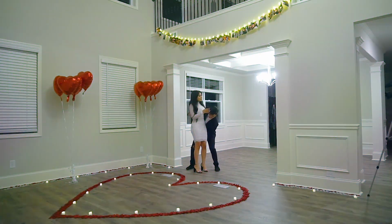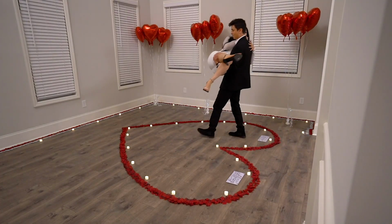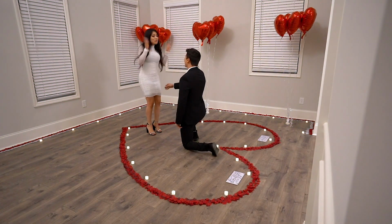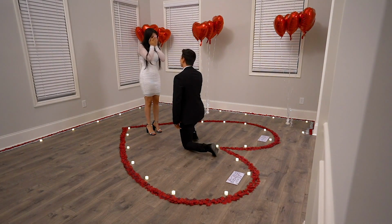I am very nervous. It's not that he's gonna say no, and I think that's obvious to everybody, but it's more like I want it to be perfect. Alex put a lot of thought and a lot of effort into my proposal, and it truly got to me. I loved every moment of it. I loved the fact that he was so invested in it, that it was so thought out and planned out.